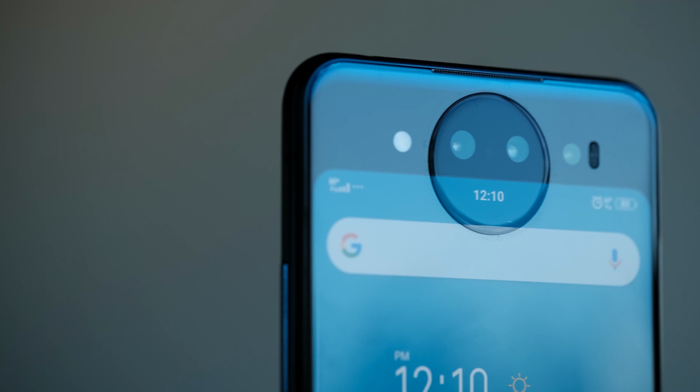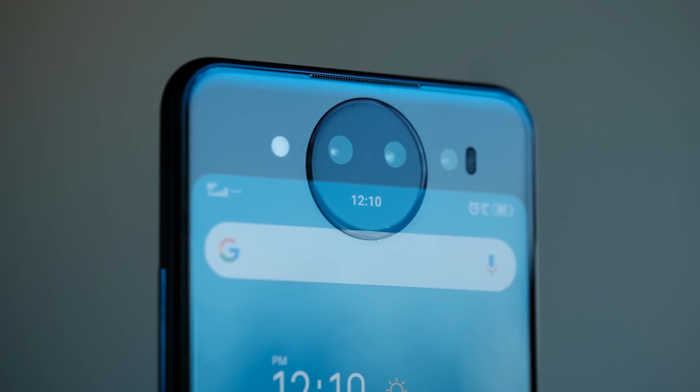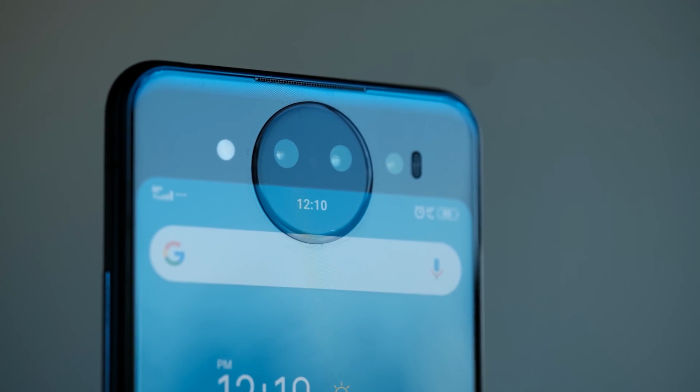All right, so this one is really interesting. I don't really want to talk about specs that much here because a lot of the specs are pretty much the same as other flagships. I'll just give a quick rundown. It's got a Qualcomm Snapdragon 845, it's got 128 gigabytes of storage, and it has 10 gigabytes of RAM. And 10 gigabytes of RAM is a lot of RAM.